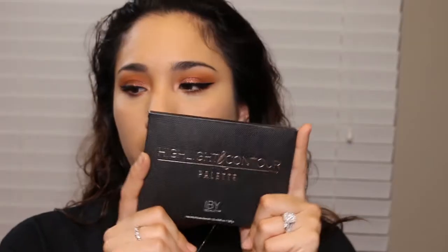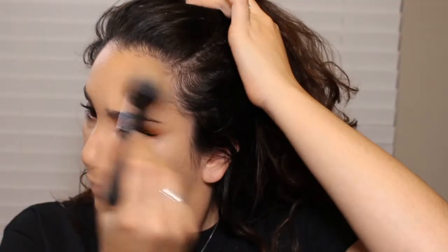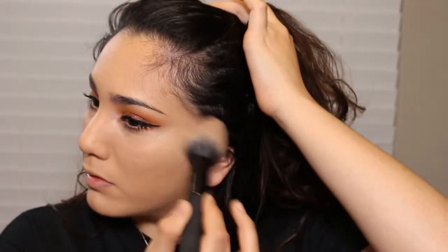Today I'm also using this highlight and contour palette by IBY Beauty. We're going to take the color Contour 1. Next, what's next? Highlight and then lips.